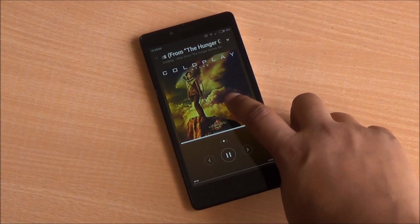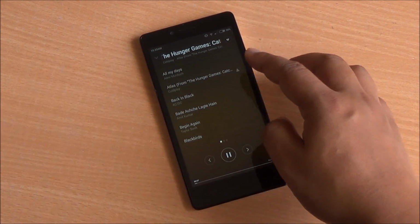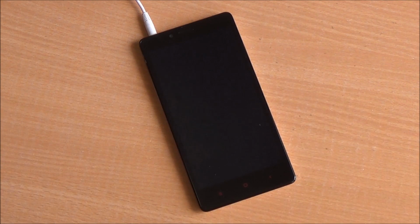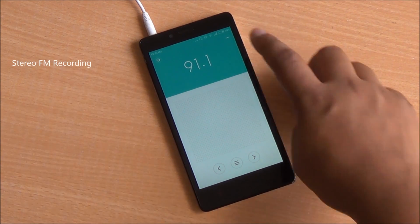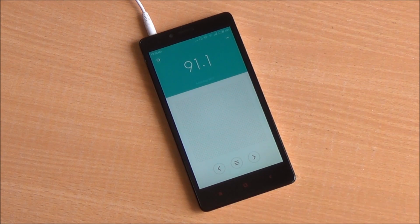Now I use the default music player. I haven't used any other on this phone, and it's actually pretty decent, gives you a decent amount of control over what you are playing. You have an equalizer built in as well. You can control the profile that you want to use for your earphones, and all these work out quite well. FM radio is also supported. It's able to find channels quickly. Moreover, it works out quite well even when you are outside or roaming around.